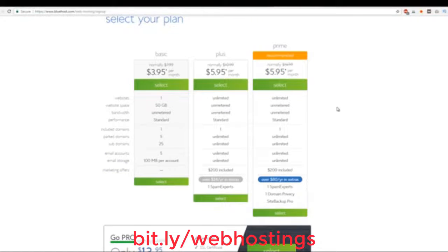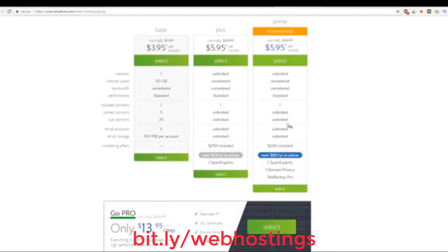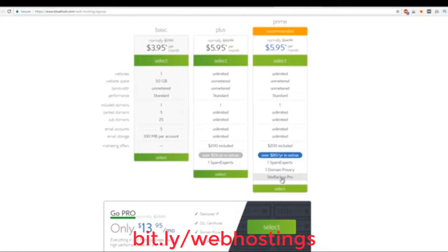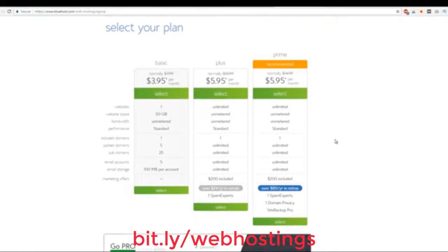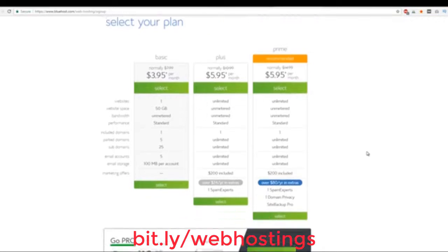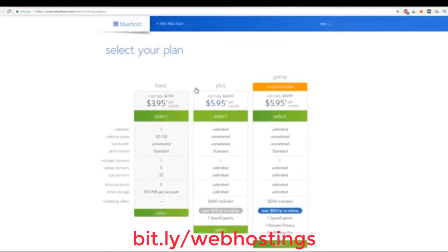But if you don't have a website and you plan on doing it, that's also a good thing to look at. And then with Site Backup Pro, basically what this is, I believe every day or every week it actually backs up your website. So if anything happens, you just go to this app, and then it will actually pull up that backup file of your actual website from the past, or through an archive of saves that they've had with your website. So that's pretty much the basic plans with BlueHost.